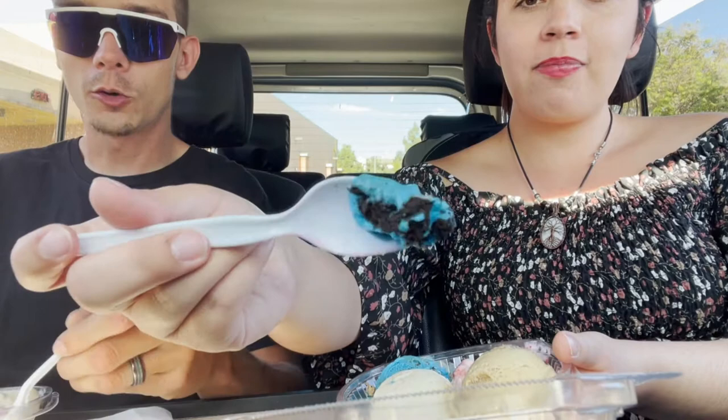The taro one is really good. Look, it reminds me of boba drinks. I got my tongue turned blue. What's your score for the ube? Or the taro? The taro, I'd probably give like an 8 or a 9.